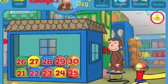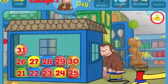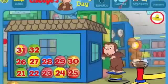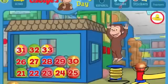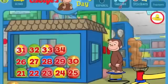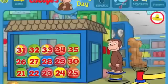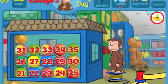Let's get another. Woo-hoo-hoo! 31. Yeah! 32. Aha! 33. Woo-hoo-hoo! 34. Woo-hoo! 35. 36. That's one more than 35. Keep jumping.